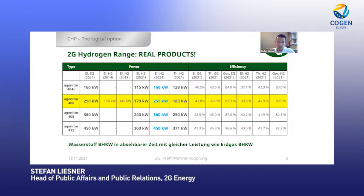What is the technological status in terms of the development? We started already back in 2011-12, so as you can see, 10 years ago, with development on hydrogen engines. We installed the first one, a 6-cylinder, you see this yellow row here, back in 2014, and at that time, the 250 kW engine of 2G. So 6-cylinder, natural gas, 250 kW, with hydrogen operation at that time, 120 kW output.